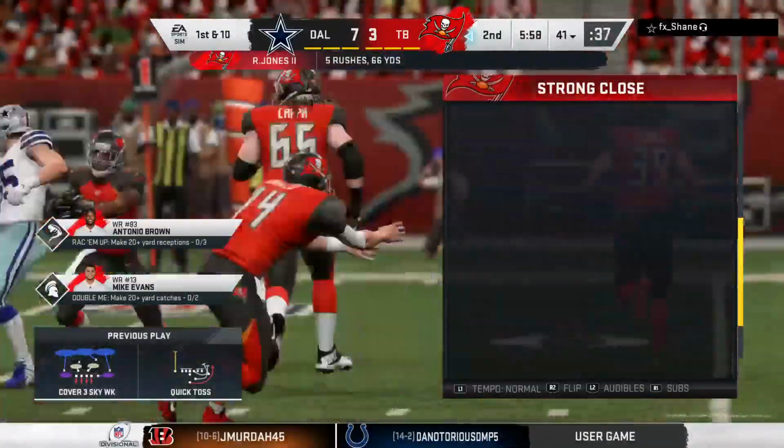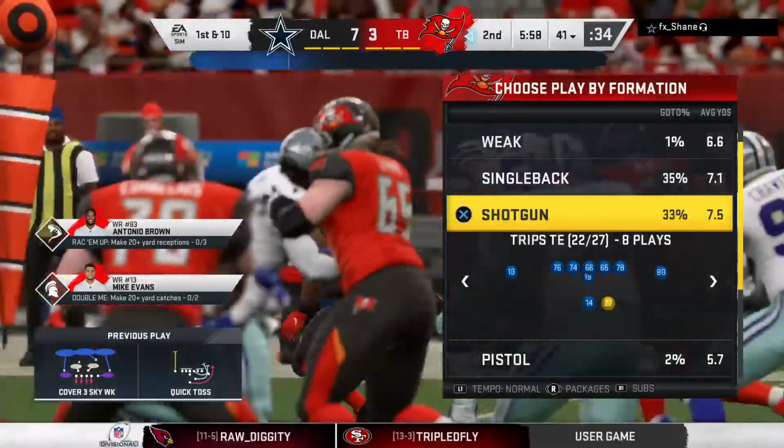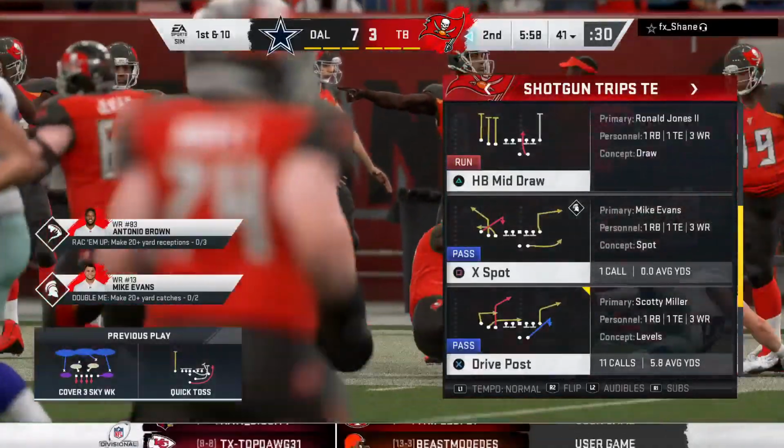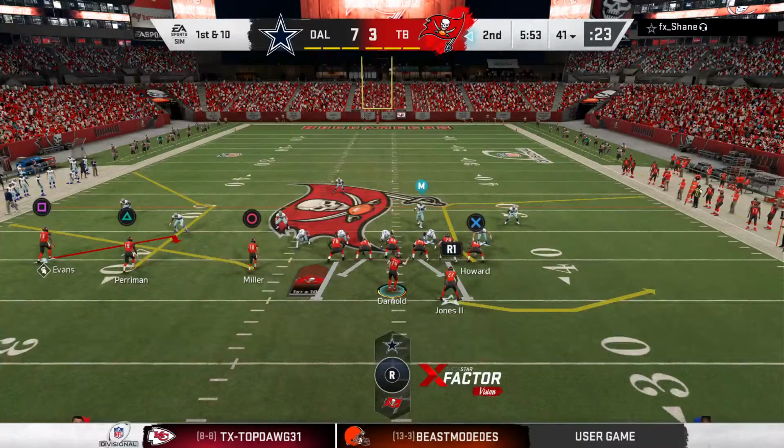Okay, so how do you do that? How do you shake things up? You look at what you called before, realize it hasn't worked so well, go to something else. And maybe you try and find one of those special plays from one of your better players, and maybe try and hit something big and get things going in the excitement area.